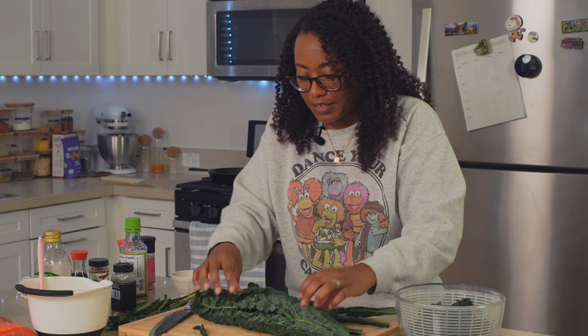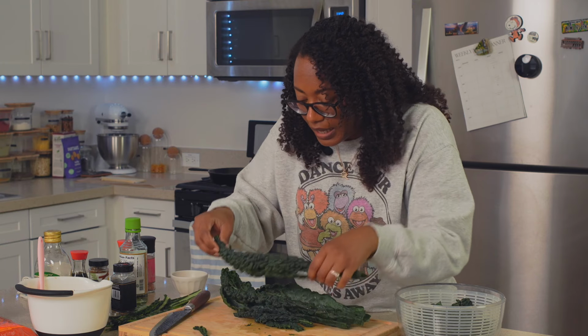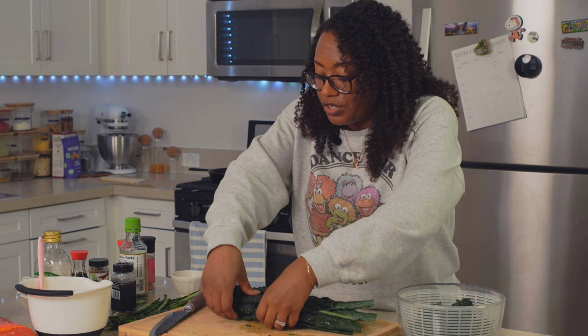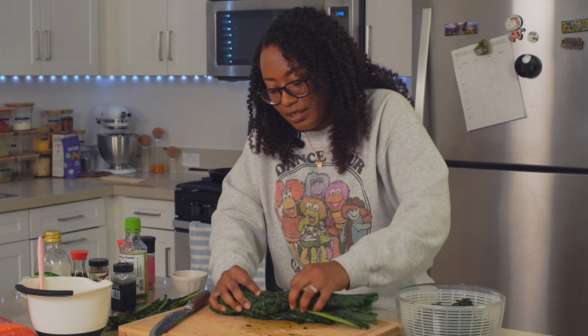Gosh, I just love a dark leafy green, which is so funny because I feel like when I was in my 20s, I didn't eat nearly as many greens as I was supposed to. And then there's something about going vegan or plant-based where you're a lot more mindful about these things. So you find yourself kind of adding things like this to your diet a little bit more.